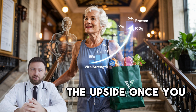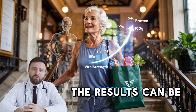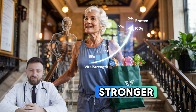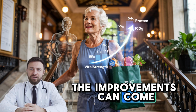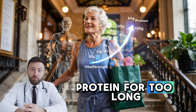The upside? Once you get it and start giving your body what it wants, the results can be amazing. Older adults who bump up their protein to these levels often say they feel stronger, more energetic, steadier on their feet, and just better overall. The improvements can come quicker than you'd think because your body has been short on protein for too long.